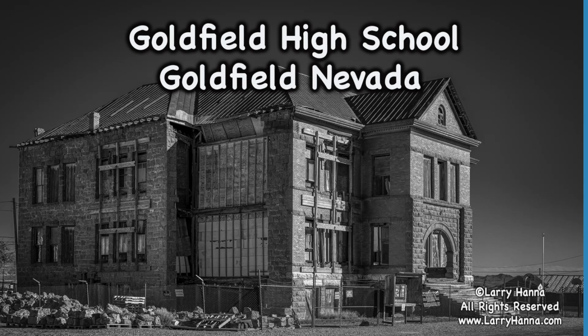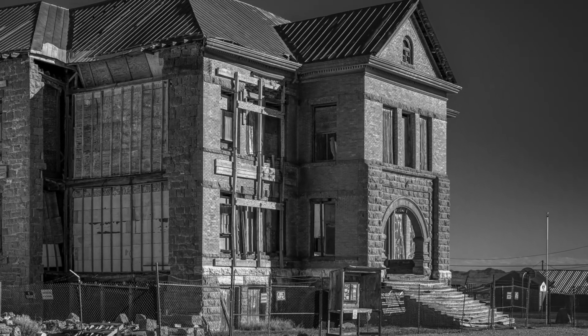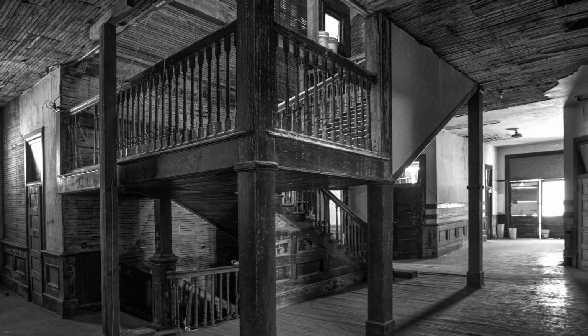One of my favorite old mining towns to visit in Nevada is Goldfield. As you drive through on Highway 95, you notice two structures that kind of stand out. One is the Goldfield Hotel and the other is the old Goldfield High School.